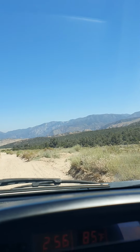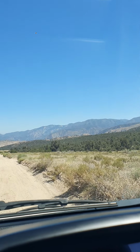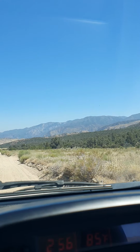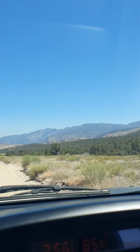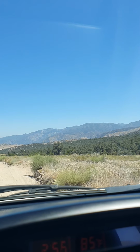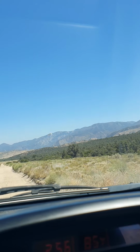So, I am a little disappointed with, well, I think that's a pretty good view. You can't see the road I'm going on, but that just means you get to have bumpy fun. I think we're gonna go with this view. I think it looks nice.